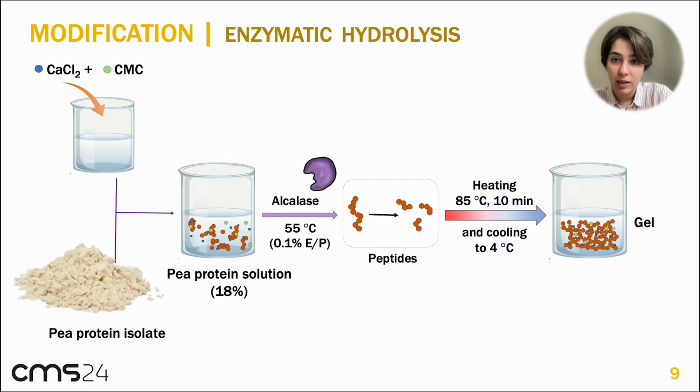So the modification step in this experiment overall included adding pea protein isolate powder into 4 levels of calcium chloride solutions containing carboxymethylcellulose as an enhancer for the strength of the gel. Then at the optimum temperature and conditions, the enzyme was added for a specific time, and after this hydrolysis, the suspensions were heated for 10 minutes at 85 degrees Celsius for enzyme inactivation and then for gel setting, and then cooled down to 4 degrees Celsius overnight. After the overnight, we tested the gels for their strength and digestibility and other parameters, and I'm going to share some of them with you.